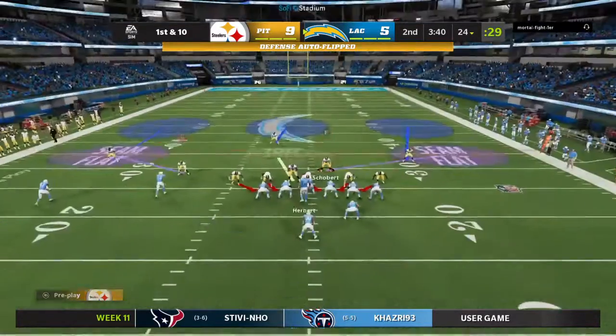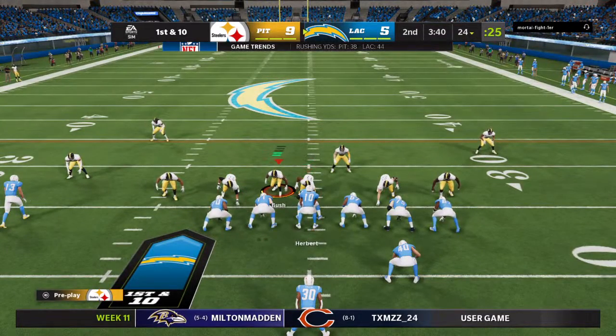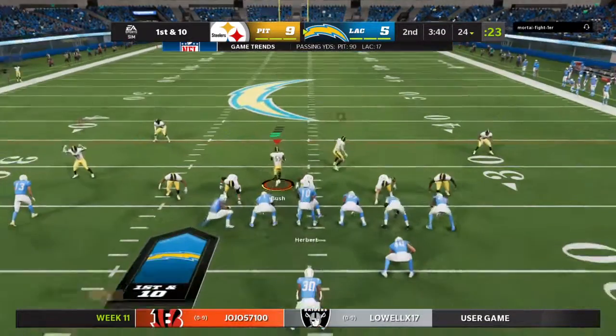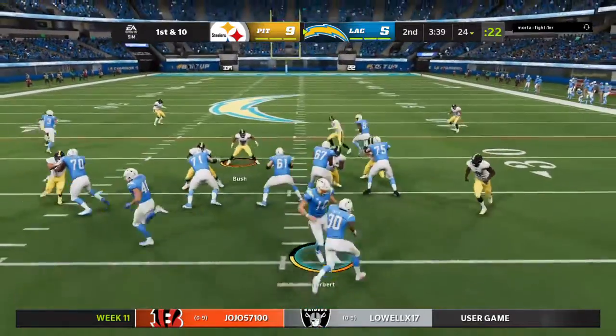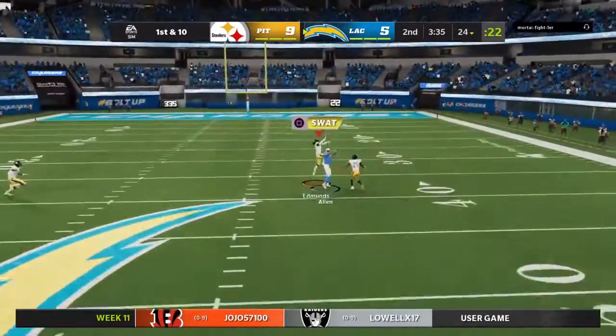The Charger drive about to get going. They punted last time they had it. What steps, Charles, do you think they have to take to make sure they don't do that again? Well, let's just go to football 101, the trade expression 101. Win first down. Make 5, 6, 7 yards on first down.